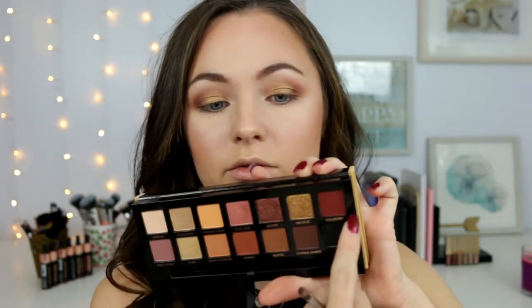I'm actually going to take a little bit of that red shade that's in here, that's the Mulberry shade right here. I'm going to put a little bit of this on my outer corner.